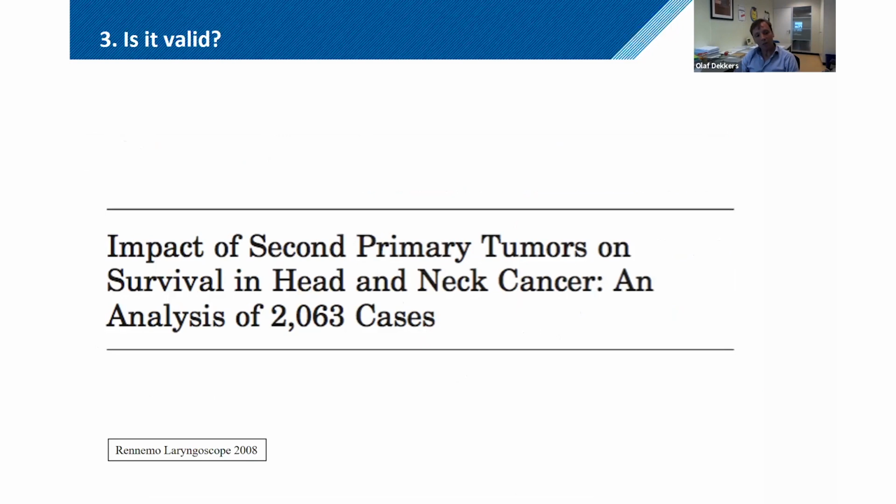And then you have some biases that are a little bit more technical, but I guess most of you here in the audience are clinicians, and just use your brain. If you see a study like this and saying, well, what is the impact of a second primary tumor on survival in head and neck cancer? I hope you all will say, well, my guess is that if you have one tumor, you get a second one. That's not good for your survival probability. I hope that that's your first reaction.